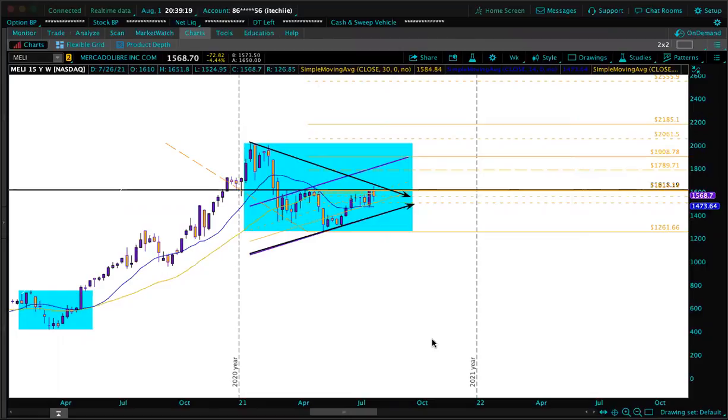That's your triangle there. You have your focus area right here. Move that. And here, you want to see 1618 break above. Depending on how we open Monday, if we open over at 6, this is interesting. So I like this candle combo. We found support at the 30 SMA too.